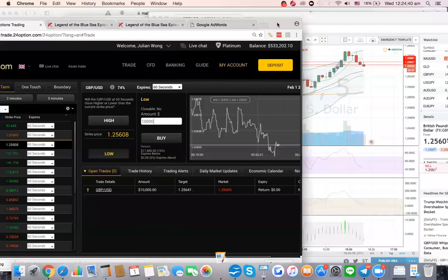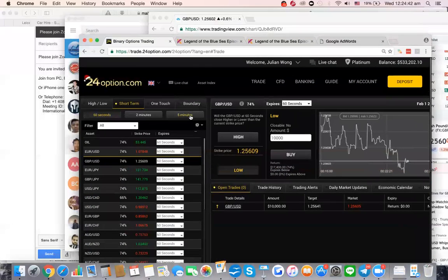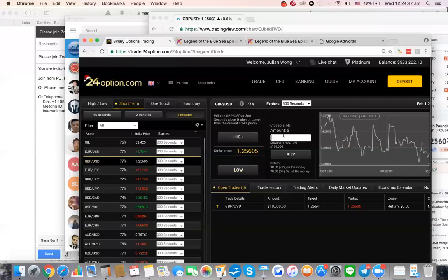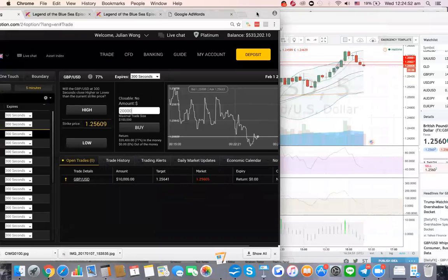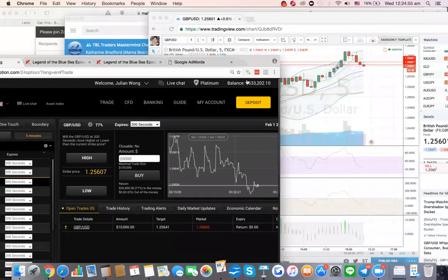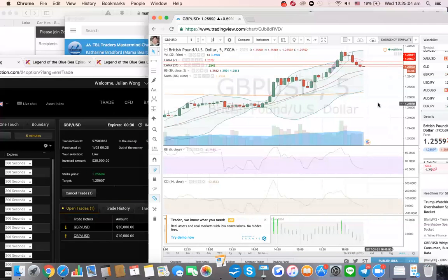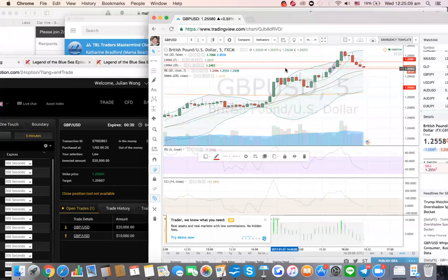Pound USD setup on M5. Okay, it's close beneath the previous bar. This is the end of the 5-minute bar. Here we go. So right now this is our entry. As long as it keeps moving down, it will be on the right track.